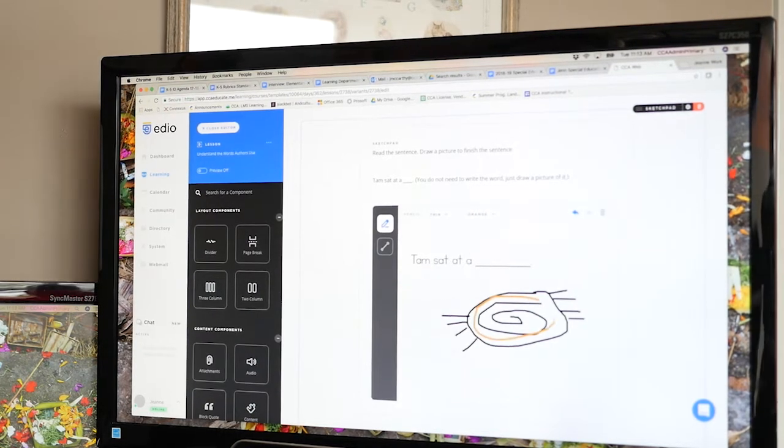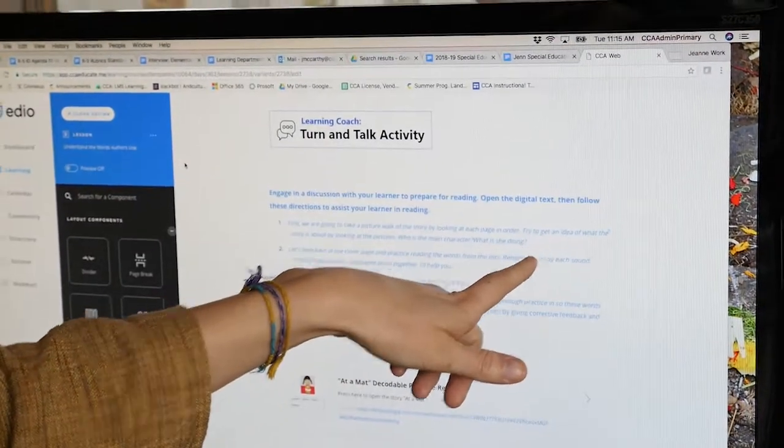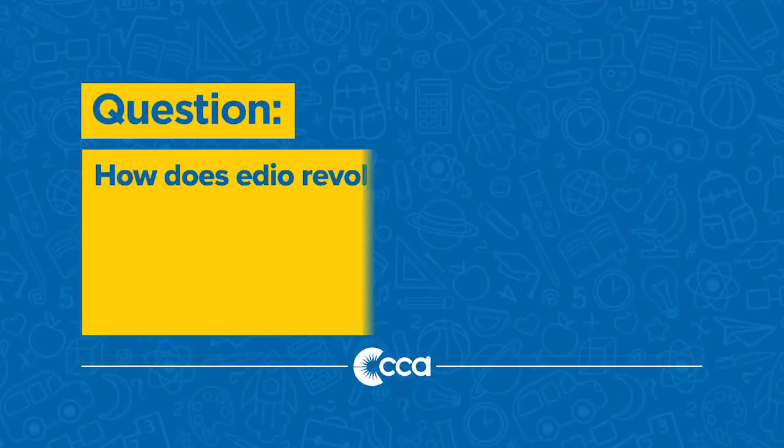I think the way it's going to revolutionize is that you're going to see pedagogy change. You're going to see the types of teaching activities and learning activities change because the learning management system enables you to actually do those activities simply without having to be a Web 2.0 specialist.